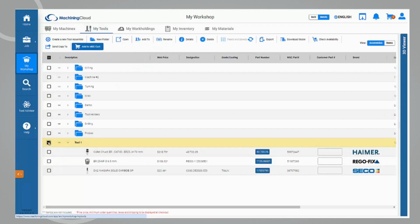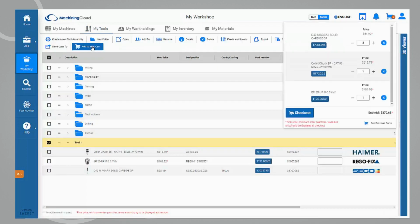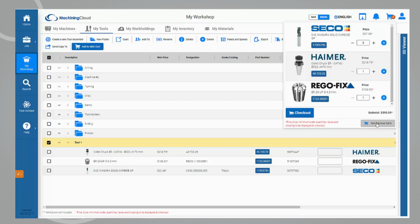After adding all your selected items to the cart, you can conveniently manage it within the window. Here, you have the option to adjust quantities, remove items, and view previous carts. When you are ready, hit Checkout. On this page you will have similar features that you can adjust for a smooth and efficient process.